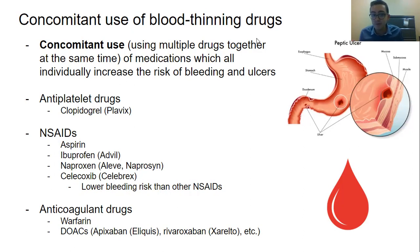So antiplatelet drugs, such as clopidogrel or Plavix, and NSAIDs, which can always be very harsh on the gastrointestinal tract. They can cause peptic ulcers, like the ulcers in the stomach that you can see right there, or another bleeding risk, like bruising, bleeding, and clotting. These side effects might quite commonly appear in patients who are taking these drugs that might all produce some sort of bleeding risk. They might be bruising easier, they might have nosebleeds more often. But anyway, antiplatelet drugs, NSAIDs, and anticoagulant drugs, anything that thins the blood, all used together.